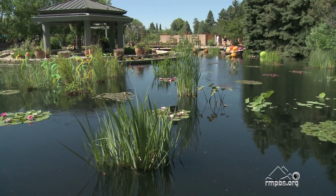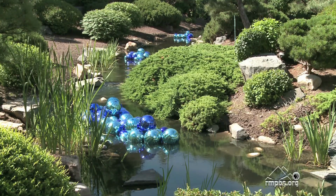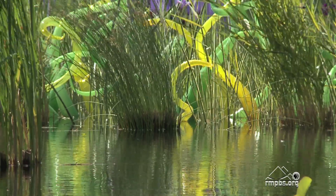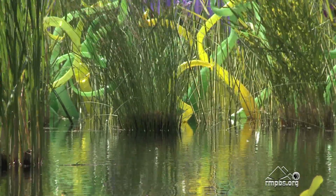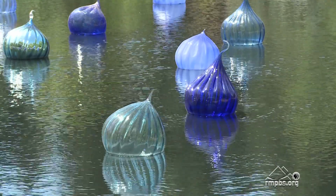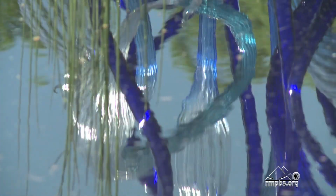The scale of it is pretty massive. We have 14 sites, and there are multiple pieces of glass for every single one of those sites. We really wanted to take advantage of all 24 acres of the garden, and specifically the water features. Dale loves water. He's inspired by water. So that was one of the major focuses he had in putting this show together.